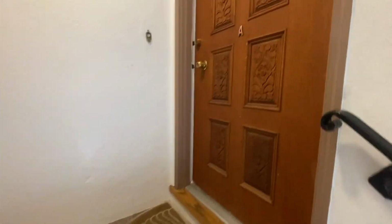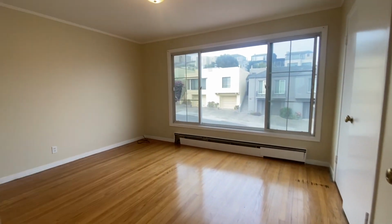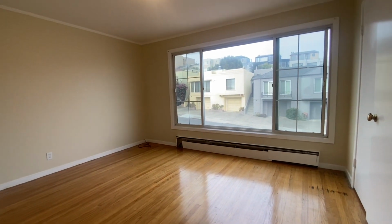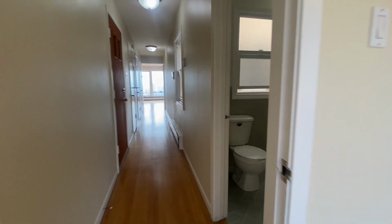Okay, so Unit A is located to the right. You have your intercom system right as you walk in, and we're going to start this tour off towards the front of the building. This is the bedroom. While it is on the front, it is very quiet. Here is a nice big closet. Walk-in closet. This goes all the way back. Beautiful wood floors throughout. This is a generous sized bedroom.